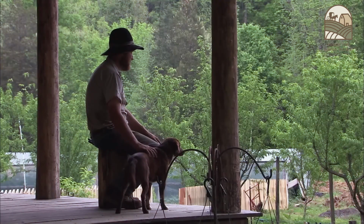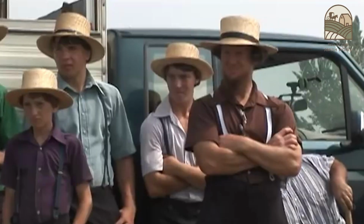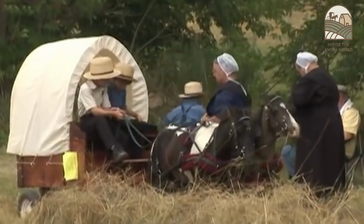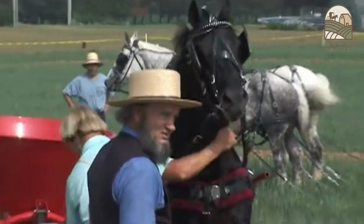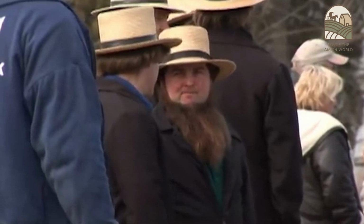I'm sure you're wondering why the Amish don't use electricity. Well, there's a few reasons for this. First of all, they believe that electricity is a worldly convenience that can tempt them away from their religion. They also believe that relying on electricity makes them dependent on the government and technology. And finally, they simply want to maintain their independence from the outside world.